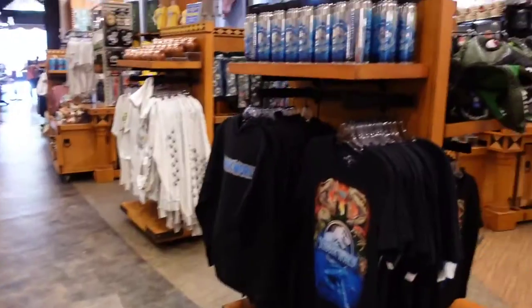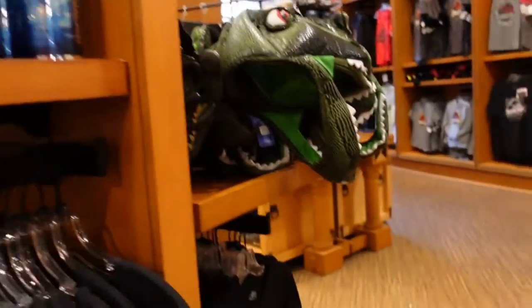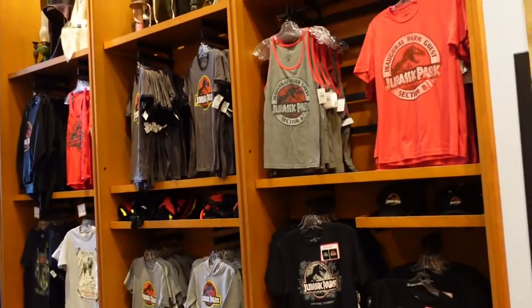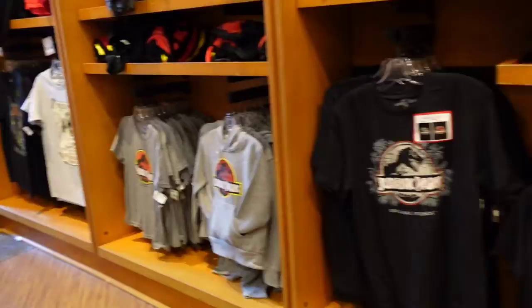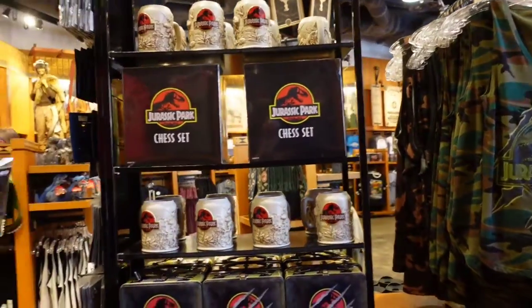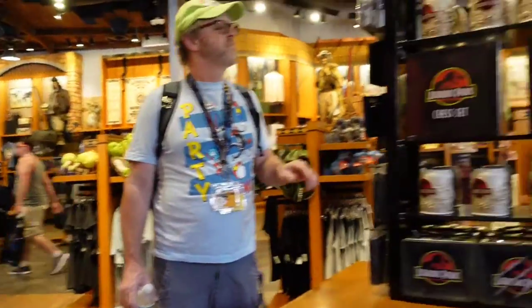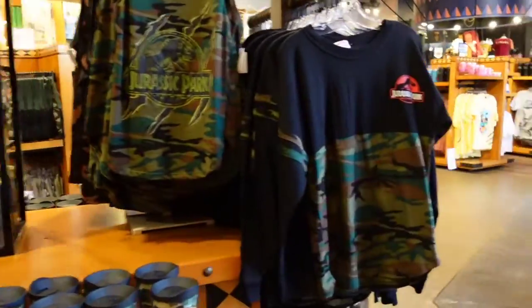Okay, so the Jurassic Park section is right here. They have a mixture of Jurassic World stuff. I don't see specific Dominion. Oh, it's right here. We need a chest set. Yeah, there's some Jurassic Park stuff here.